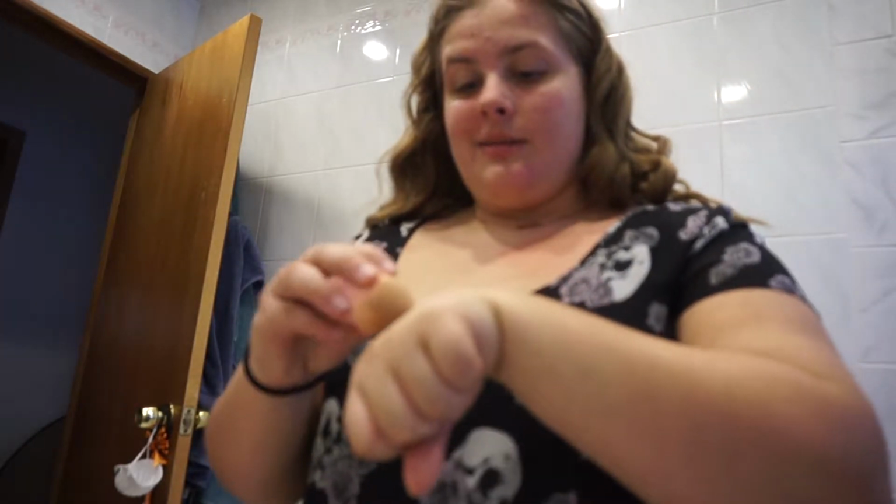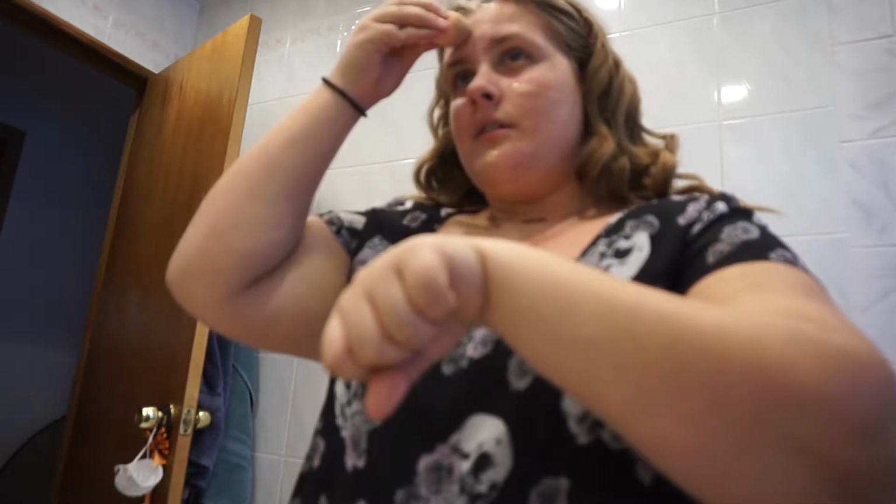Now, I have no idea where I ever got this. I took it from my mom. I have this Healthy Skin Glow Sheer Neutrogena SPF 30. I just put two little squirts on my hand, and I'm going to do the same thing as what I did for my primer. I have no idea if you're even supposed to do this, but this is what I do.